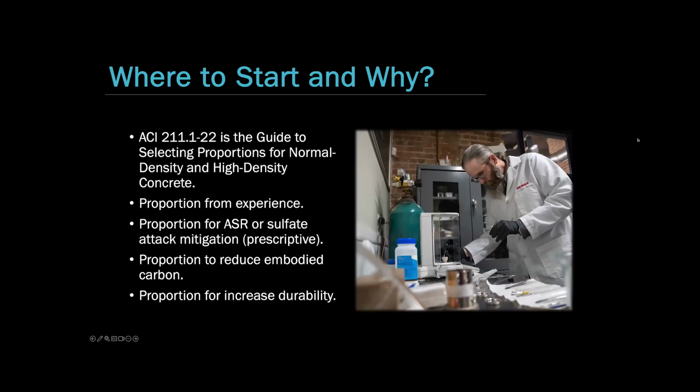So really, where do we start, right? I mean, obviously, ACI 211 provides a guide to proportioning concrete for normal weight and high density concrete. That's always a good baseline. Again, nothing beats experience, right? Past experience with mix designs that we're used to using, whether it's 10% slag, 20% slag, 30% slag, wherever it may be, understanding the performance implications of that, the finishability, workability, strength gain, things like that.